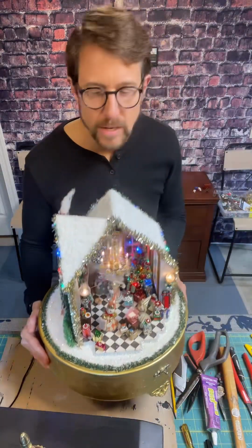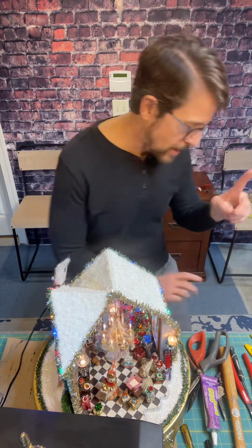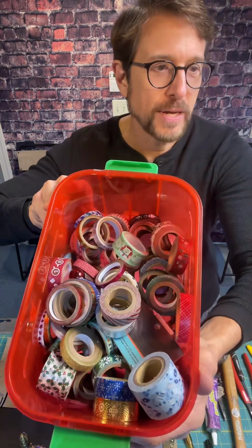I don't know what color the gift is going to be. Again, it hasn't completely spoken to me. The blue, when I open my box, look at this. This is my box of washi tape. So this is washi tape.